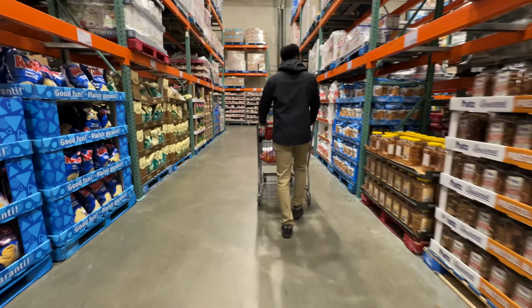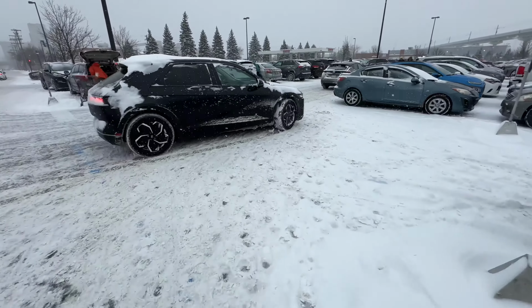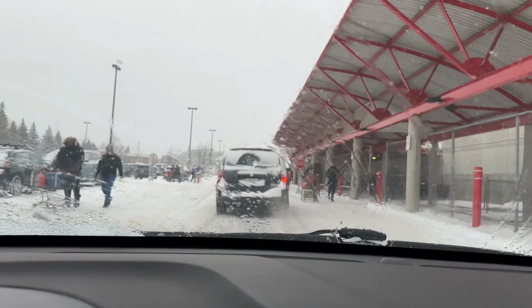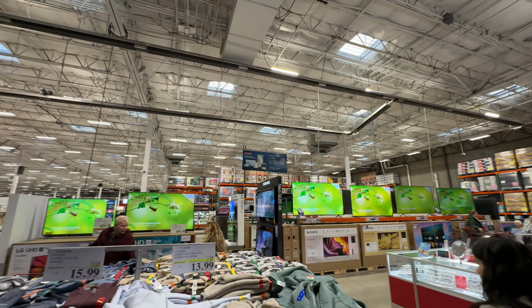And then we're going to do the same thing here in Quebec and compare the two baskets of prices to see where the cost of living is going to be higher, either in the United States or here in Canada. So without further ado, let's hit the road and get on with the experiment.